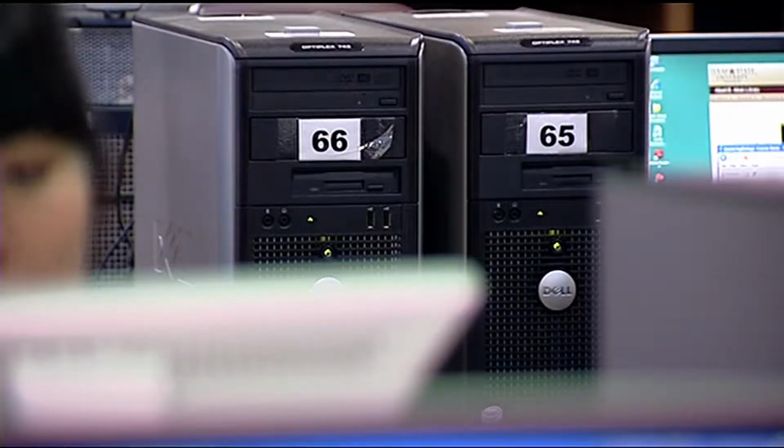Sometimes things get lost. Which begs the question, how do you lose 32 computers? I can't explain how you lose them.